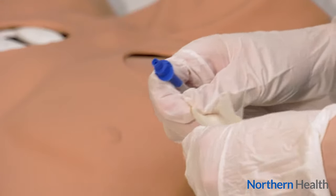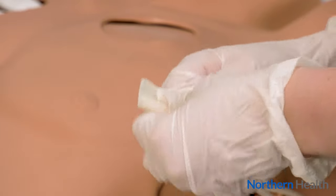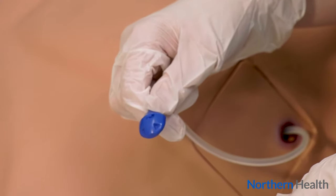Clean the valve again with a swab, trying not to touch it with your gloves. Pick up the new cap without touching the bottom and attach the new cap. Rotate clockwise and click it to secure.